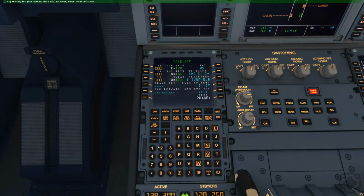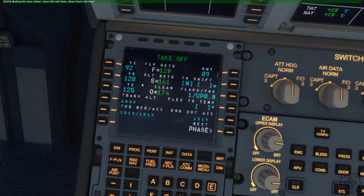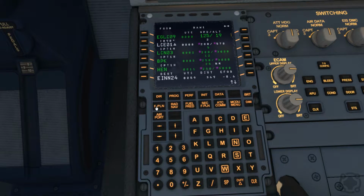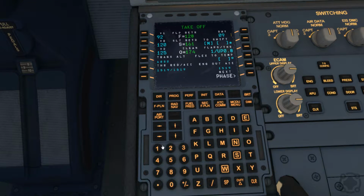So let's see. What do I need to do? I need to do flaps 1 for departure. Look how quick these speeds are. Only 92 knots for V1, rotating 120 knots. We're so light today, as well as being just no fuel. We're such a small plane, which is very nice. So I think that's all.